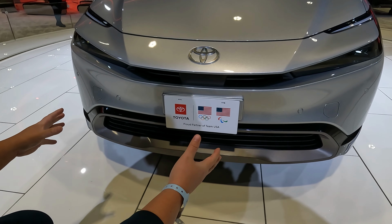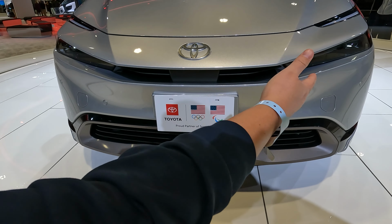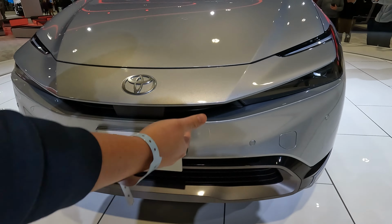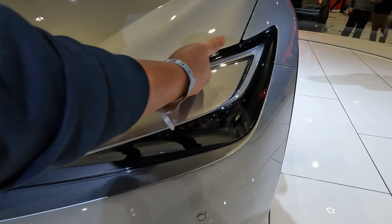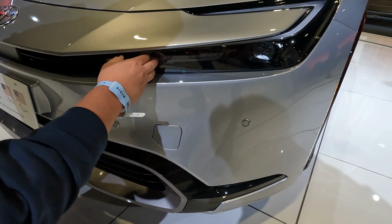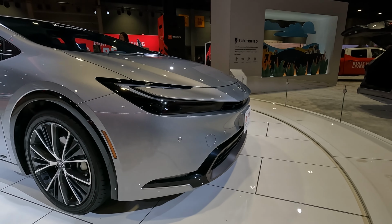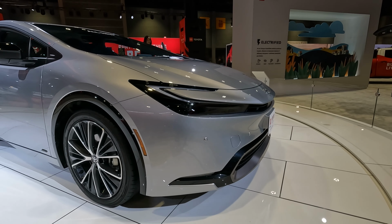Well, since this is a hybrid, you don't need a lot of grille up front, but just take a look at the stunning headlights on both sides, right? They kind of form a giant C shape, but you see the daytime running lights across the top, and then very sleek LED headlights underneath. This whole thing looks quite stunning.